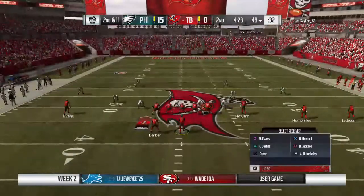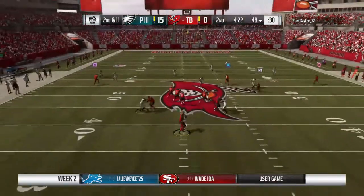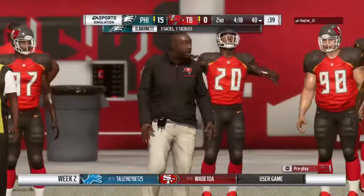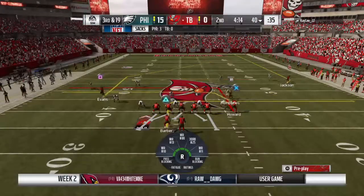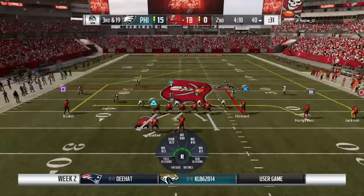Check. Green, triple C. From the shotgun, it's Winston. Pressure comes, and down he goes. The Eagles get there for the sack. Derek Barnett able to disrupt yet another pass play, his third sack of the afternoon.